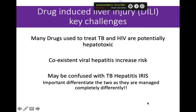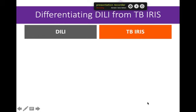But the biggest challenge is differentiating your drug-induced liver injury from a TB hepatitis IRIS, because they both happen at roughly the same time. So at about 2 to 4 weeks into treatment, your patient is either getting sick because of the drugs causing a toxicity to the liver, or it might be that the TB is temporarily causing more inflammation. It's very important to differentiate these two early on, because they get managed very, very differently. So here's just a quick table to help us untangle a diagnosis in these patients.